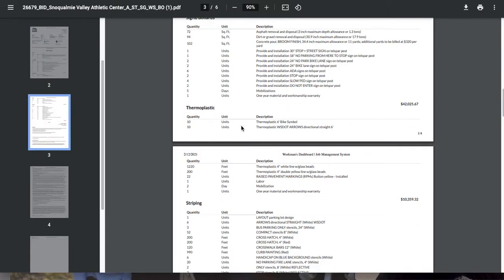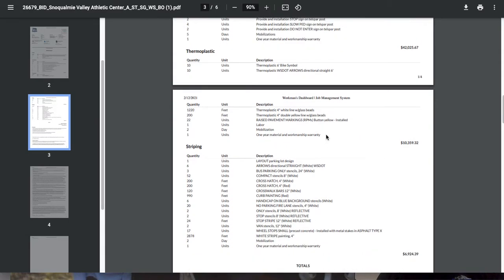On the thermoplastic, the bike symbols and the arrows that are on Bulch Avenue, I put those in as thermoplastic, torch down material. It's expensive stuff. And then I also included the 4-inch white line for the bike lane, the 4-inch double yellow line that is on 14th Street, and then raised pavement markers. Those are the buttons that you put next to the double yellow. I included all that. I put all that material in as thermoplastic.